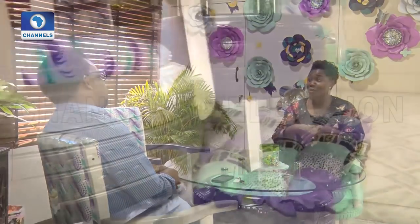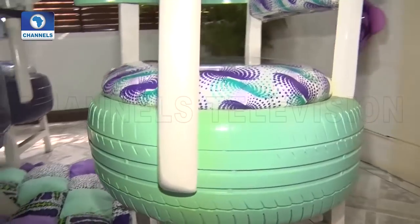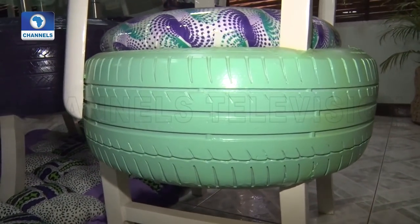Actually, I love using made in Nigeria products, and I also like to use items that could have gone to waste or been burnt up and just dangerous to the environment. So things like tires, empty buckets to make potted plants, raffia, paper, anything that is supposed to be recycled. So we just take them and use them as functional art.